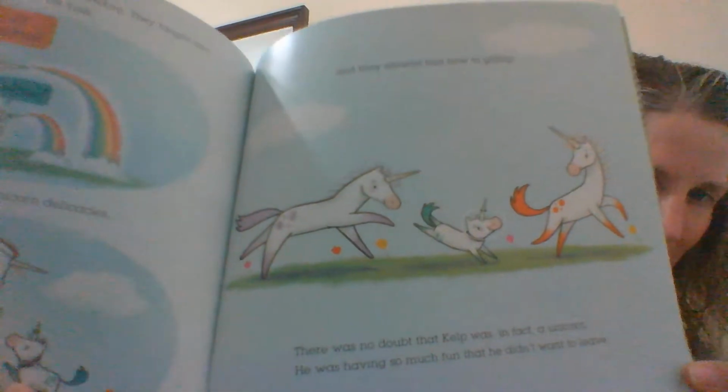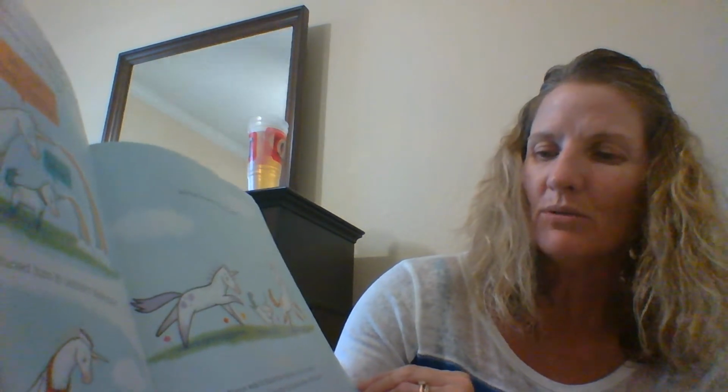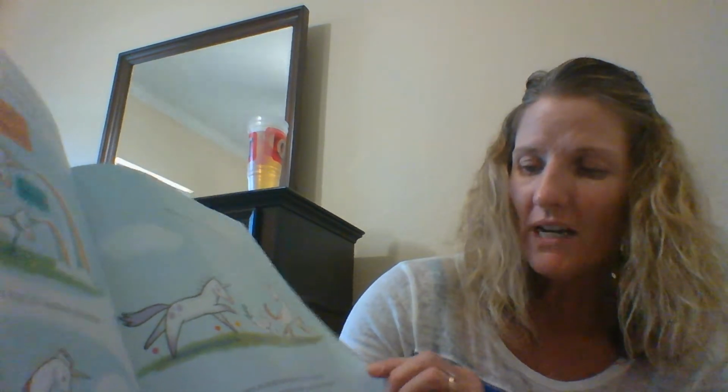Kelp had never heard of unicorns before. They taught him all sorts of new things about his tusk. We call them horns. They introduced him to unicorn delicacies. Ooh, like snow cones. Yummy. And they showed him how to gallop. There was no doubt that Kelp was, in fact, a unicorn. He was having so much fun that he didn't want to leave.